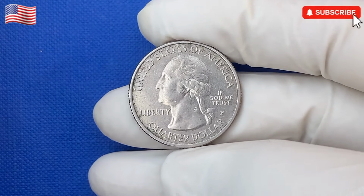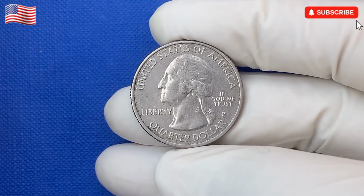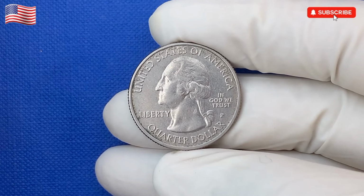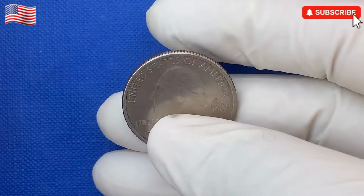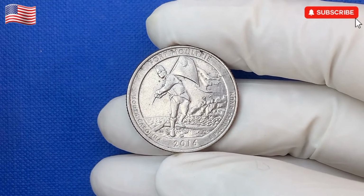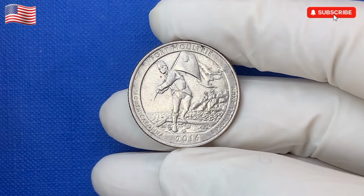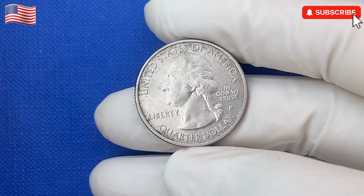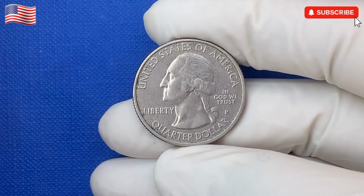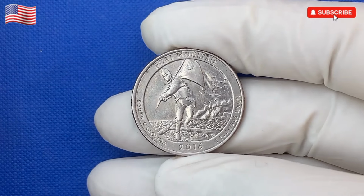But what sets the 2016 Washington quarter dollar apart from other quarters released that year? First, the 2016 Harpers Ferry National Historical Park coin was released in limited numbers compared to other series coins. In fact, only a small batch of these quarters were minted, making it rare. Combine that rarity with the unique design and the coin's connection to a significant moment in American history, and you have a collector's dream. Now, let's talk about the details of the coin itself. On the obverse, we find George Washington's iconic portrait, just like the traditional design.